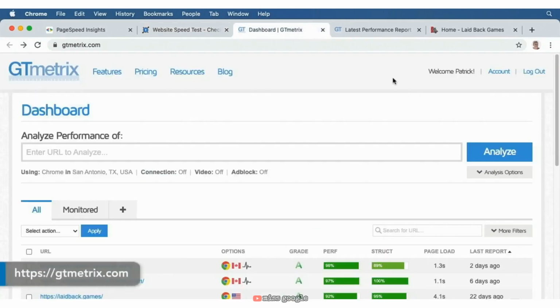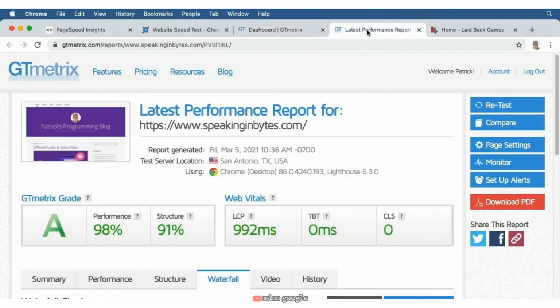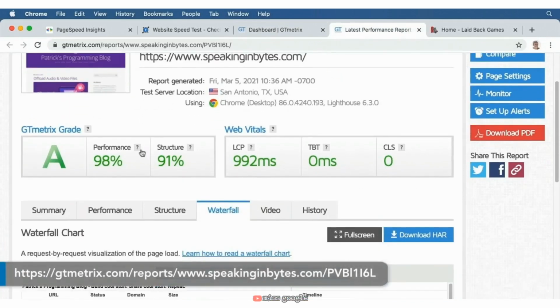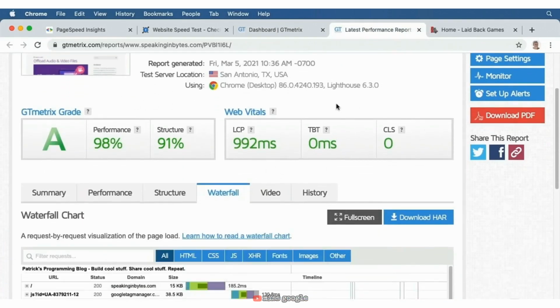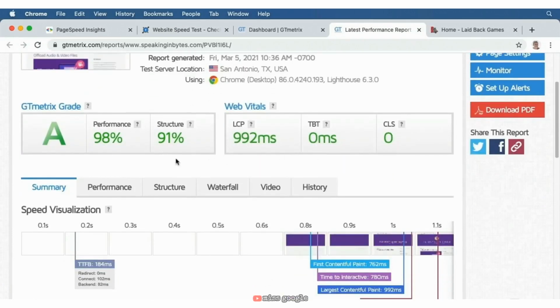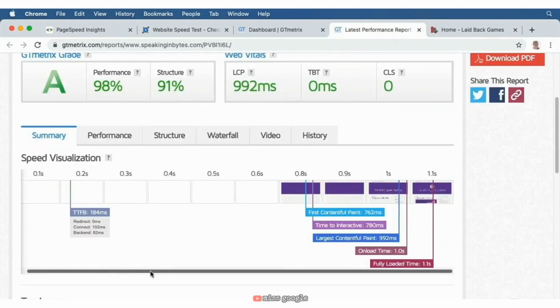My favorite tool is GT Metrics. To give you an idea of what a full report looks like, type your website into the text field. I've already done this and loaded my personal blog. So we can scroll down and see they have their own grades. They use the same Web Vitals that Google uses. They also have a speed visualization tool, so you can see what a browser is rendering at each second.